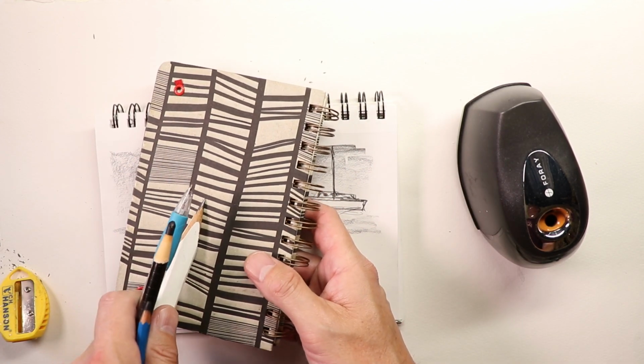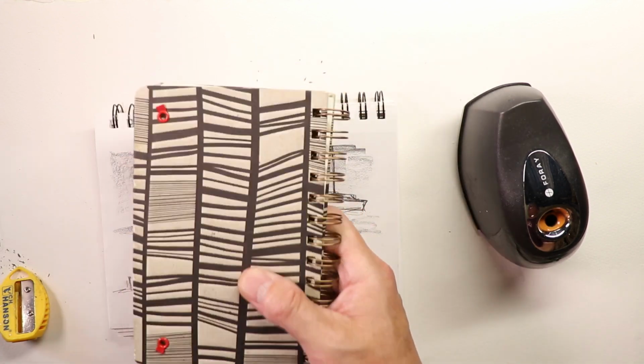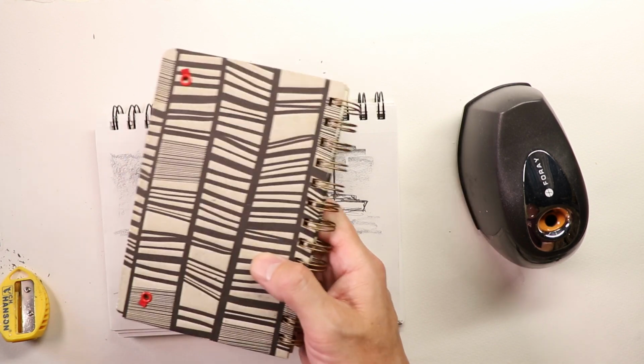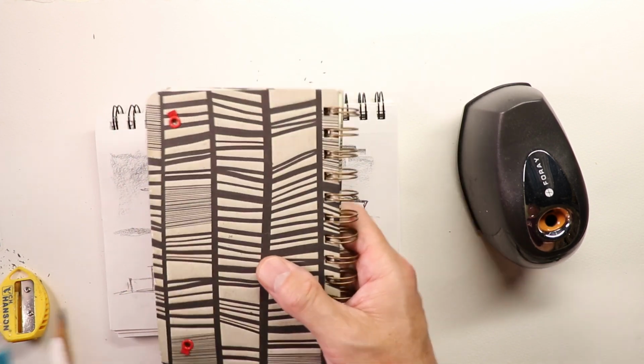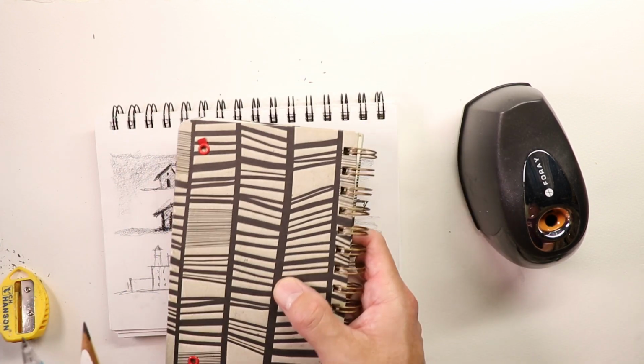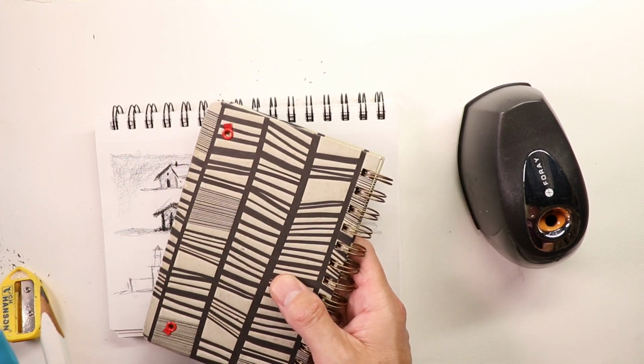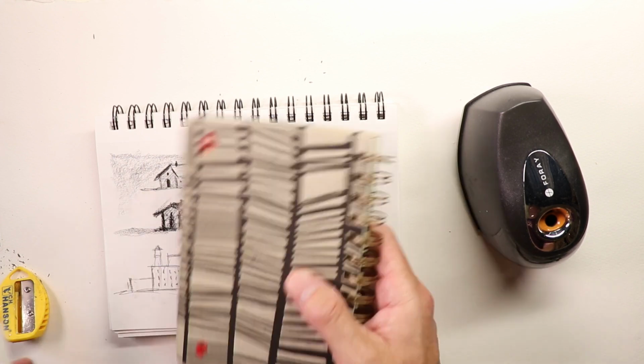You'll have one of these in your backpack or your purse, and you'll always have some things to work with and draw and sketch as much as you can. 10, 15 minutes here and there makes a huge difference. A really big difference. That's all it is. And once you get into the habit of doing it all the time, you'll just do it all the time. It'll be second nature for you to do it.